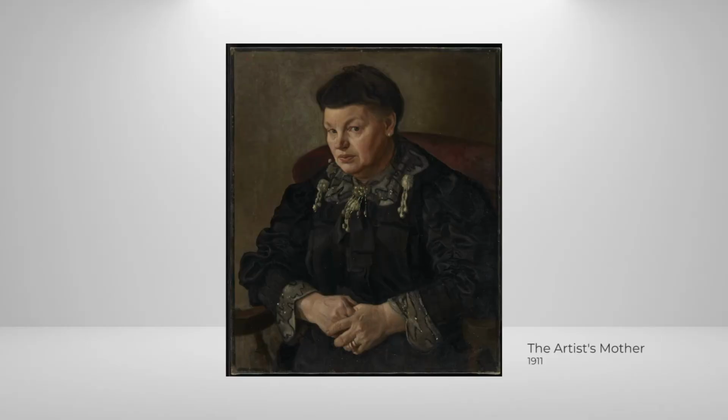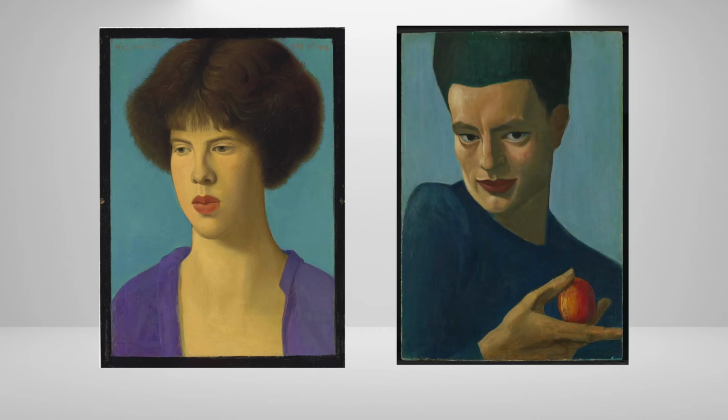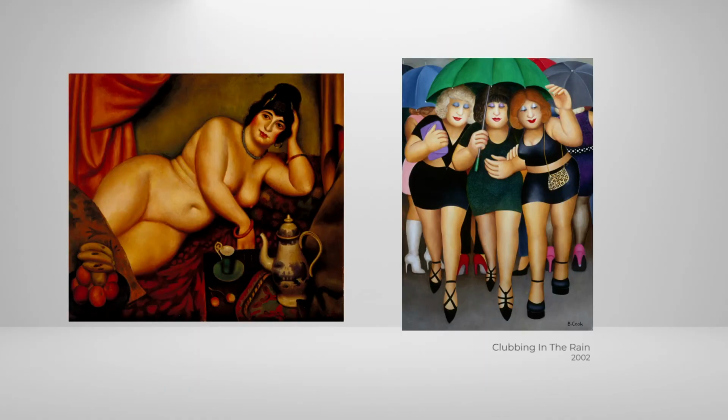I mean, look at this 1911 painting of his mother. And then look at how he found and developed a style. Here in The Violinist, a year later, 1912, and then a year after that, this picture of his brother Harry holding an apple. Even now, I think these are so modern. His Queen of Sheba from 1922, that could sit alongside a Beryl Cook.